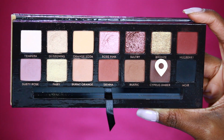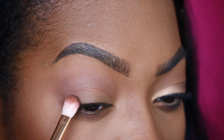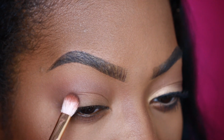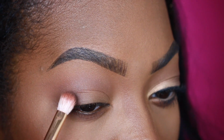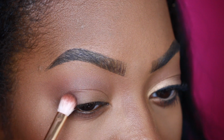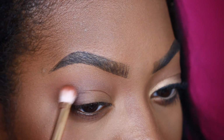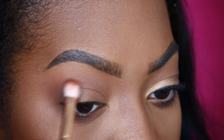Taking the shade Cypress Umber from the Soft Glam palette. To add some depth to this look, I'm just going to pack on Cypress Umber on the outer edge of my eye first before I start blending. And now I'm just gonna start blending this shade out and over.